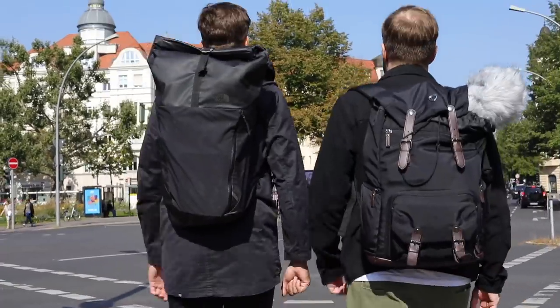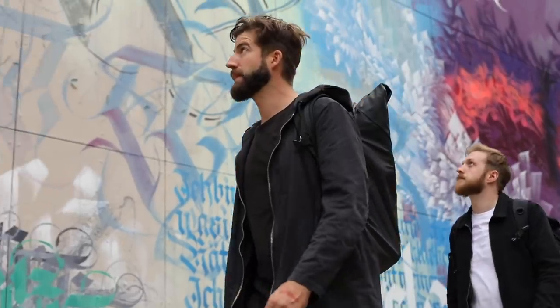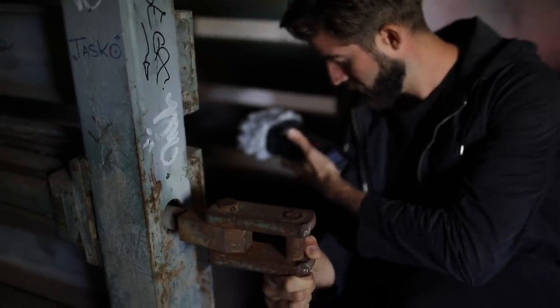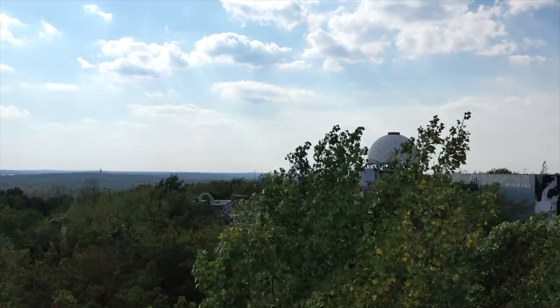Next stop was the old German spy base, Teufelsberg, as we knew it would offer some more metallic sounds from the structures there, but we were pleasantly surprised to find our bass sound there too.